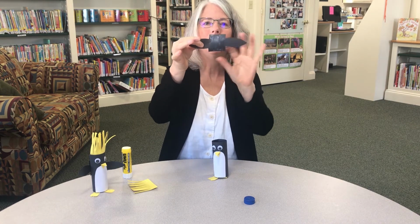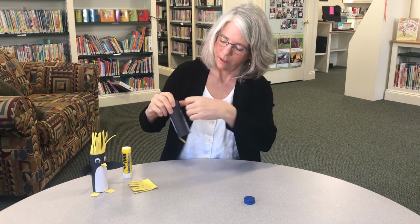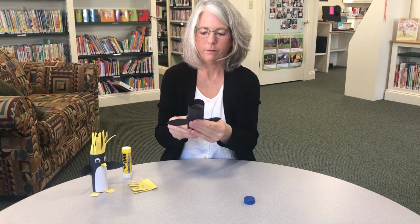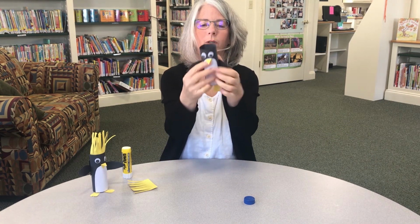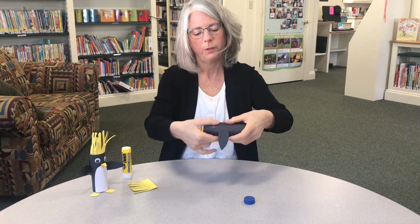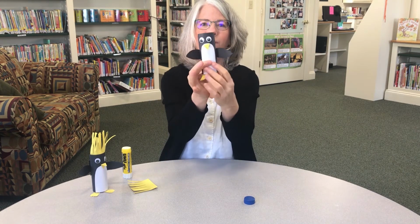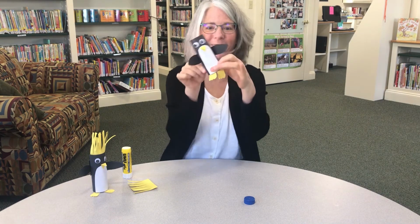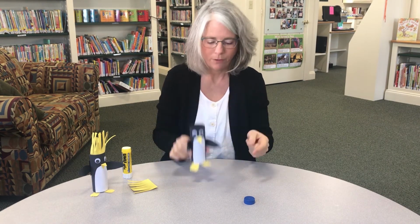of the square part of the wings, and I'm gonna put it right behind the penguin's body, right in the middle, kind of, where the wings would go, okay? So I'll press down on the back where I've put the glue, and now the wings stick out like that. Oh, my feet are still there. This one wants to flip down a little bit. I don't know why that is.